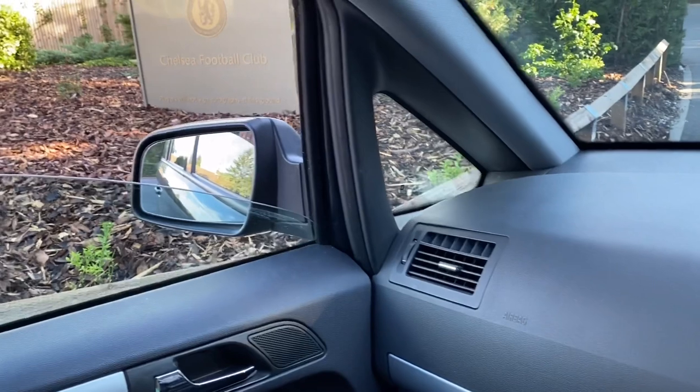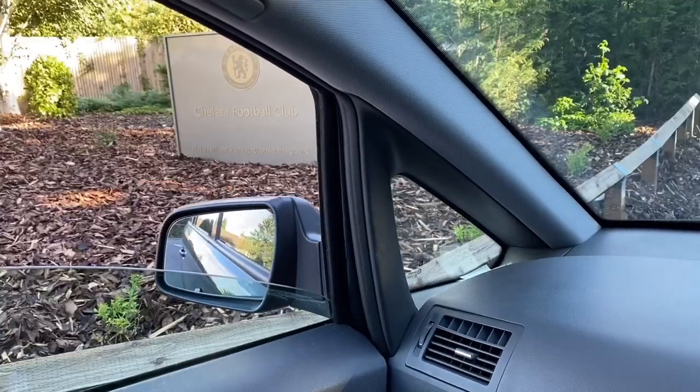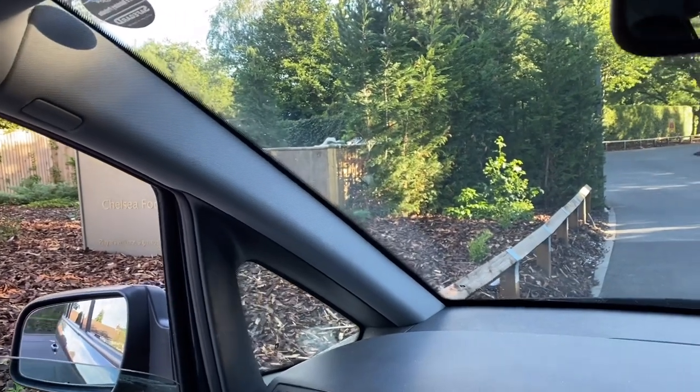So we're just going to be driving into the Chelsea Cobham. This is Cobham. Burton Borders doing our first ever vlog. So I'm going to give the camera to Elijah. Take it out the window.